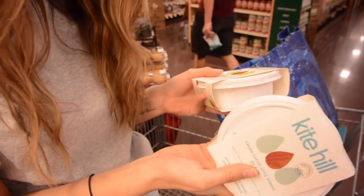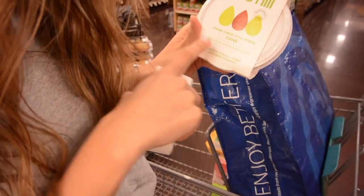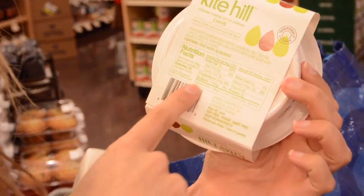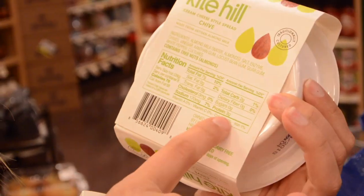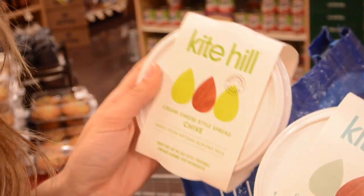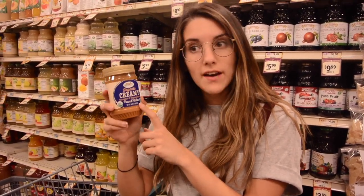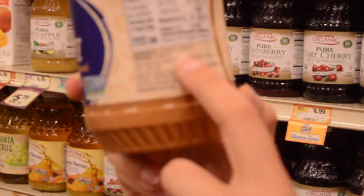Next up is the Kite Hill. Oh my god. Okay, so I got introduced to this new cream cheese. It's dairy-free. It's almond-based, and they have yogurts, cheeses, pastas. It's so, so good, and the ingredients are super clean, so definitely check it out. So the only ingredient your peanut butter should have is peanuts.